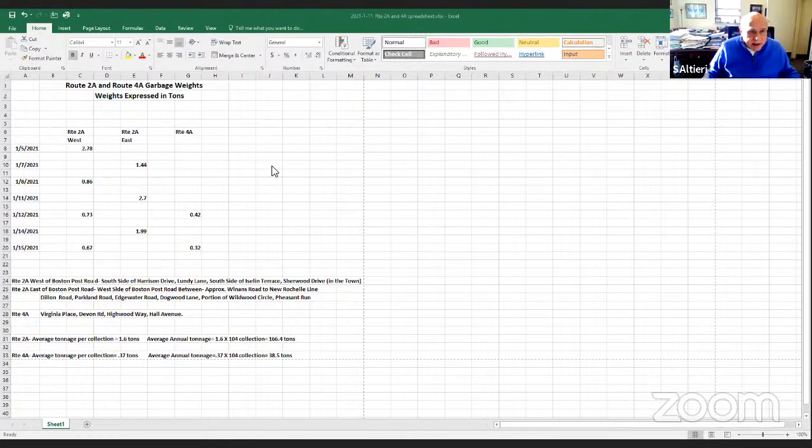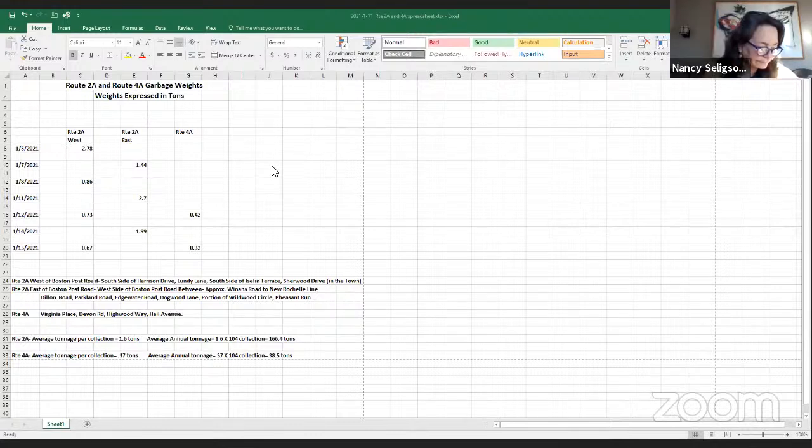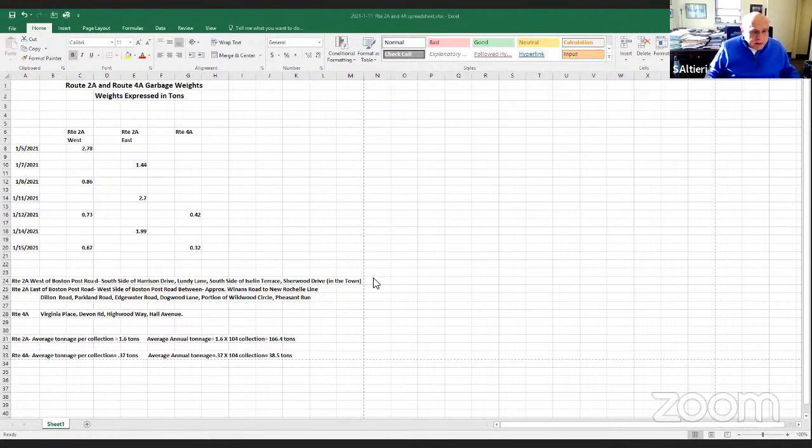Route 4A is the section of the village of Larchmont that's picked up by Town Route 4, excuse me. That's Virginia Place, Devon Road, Highwood Way, and Hall Avenue. All of Route 2A accounts for about 154 collection points, and Virginia Place and Route 4A is about 38 collection points. We did it with a map, and I sent you all the locations previously.